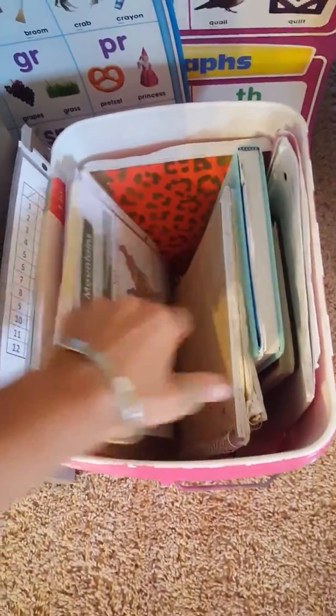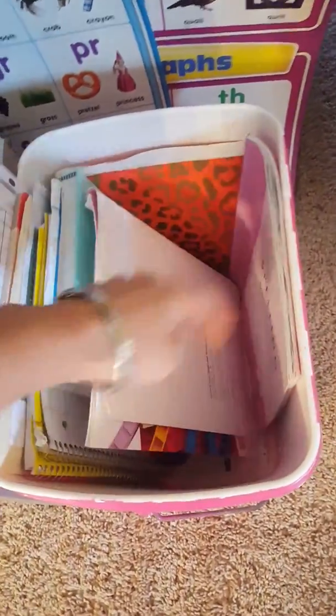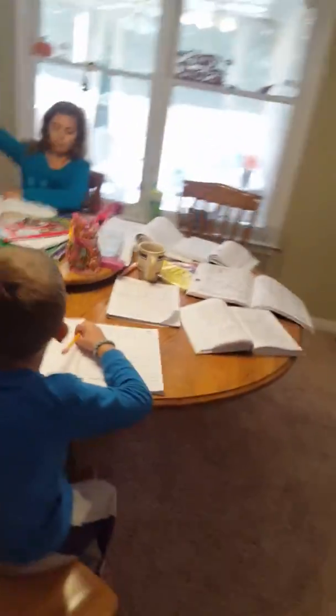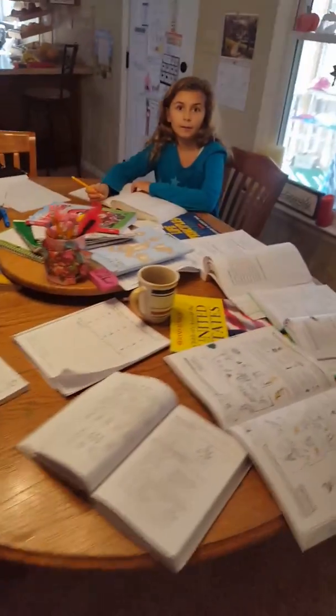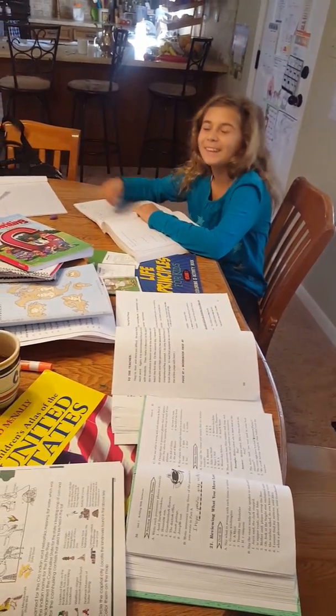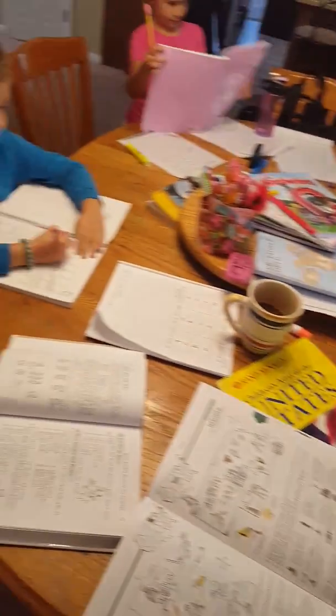Presley's bin over here. She also works through, like I said, Rod and Staff spelling. I have blends and digraphs. They've been learning that with their phonics. It's interesting, you know, because when you get to silent letters like silent G's and how PHs work. Right, exactly. So this is our morning thus far.